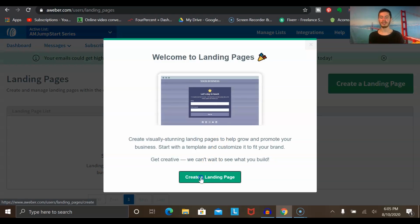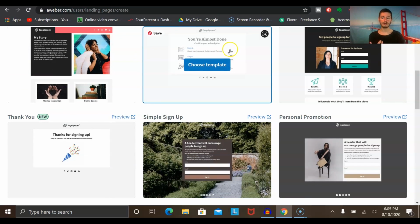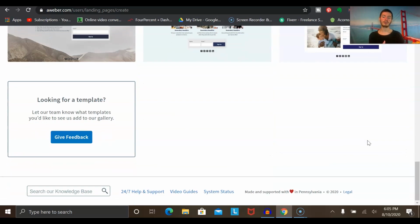You just click on create landing page, and you can follow the steps of getting a landing page set up. You could use any of these templates right here. You could add your own text. You could have your own video on here if you want to. You can create thank you pages as well. There's a whole bunch of things you could do with the landing pages here. And you could use this to build your email list for one, and then you could, of course, follow up with them that way.